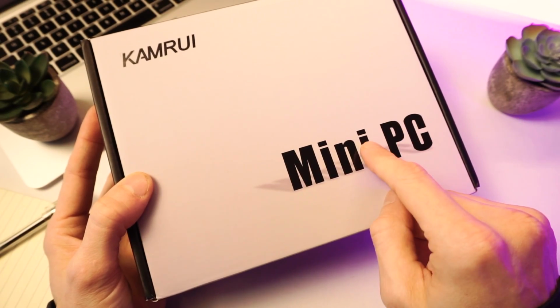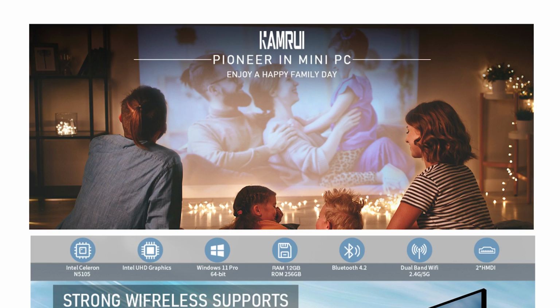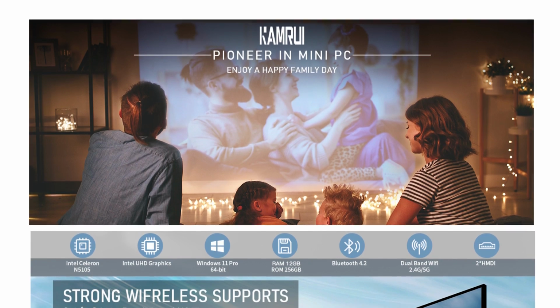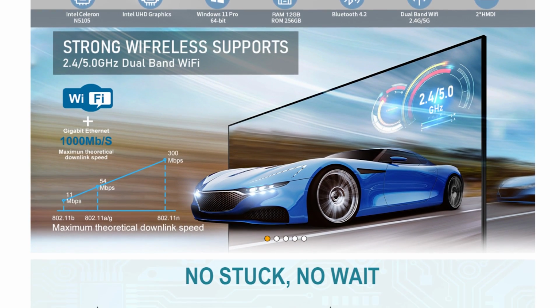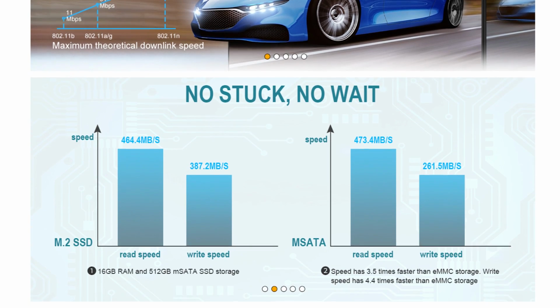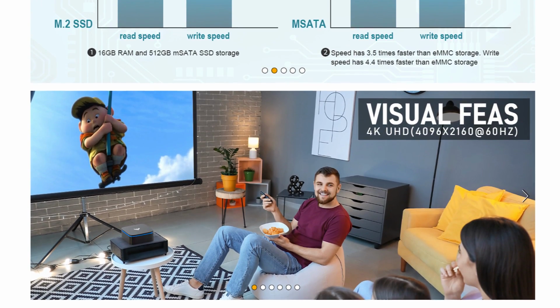And if you check it out on Amazon, you have to go look at the hilarious promo images. Kamrui, pioneer in mini PC. Enjoy a happy family day. Strong wireless supports. No stuck, no wait. Well, that's good news. Oh, and it's also a visual feast.